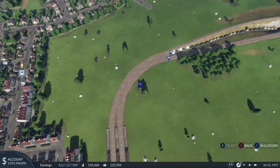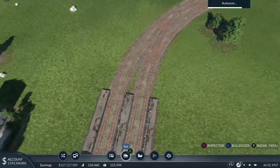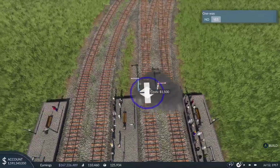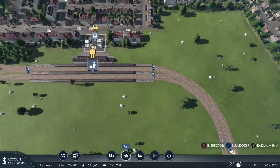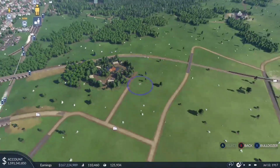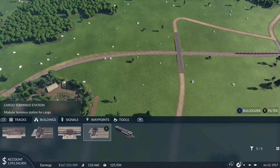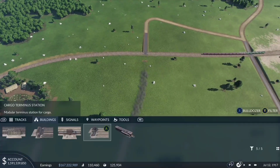Right. But right. Signals. Yeah, yeah, and then those two are there. That's cool. Right. And the forest was here. Right. Let's bang a station in here. Cargo terminus. Let's get rid of this road, because what's its purpose, really?